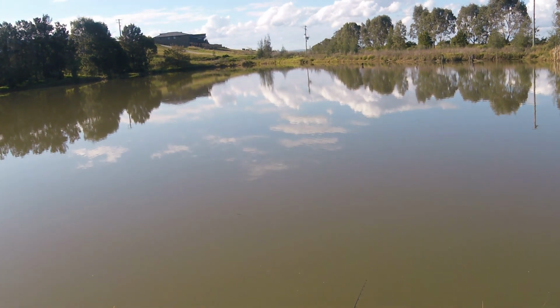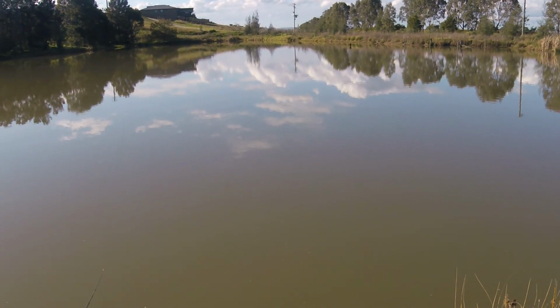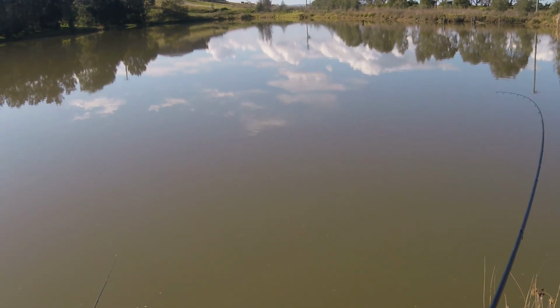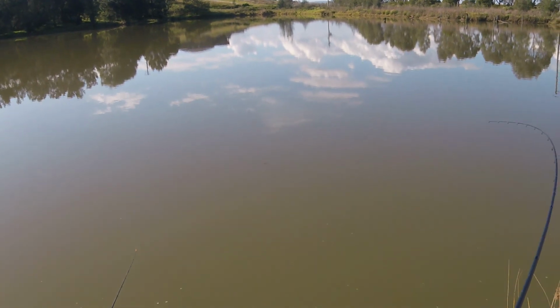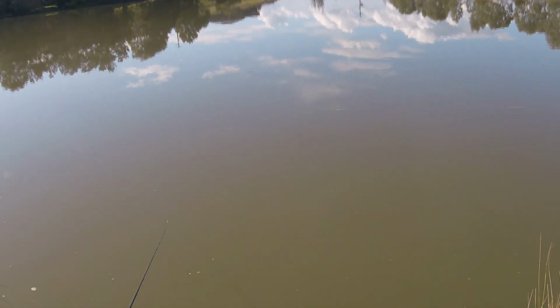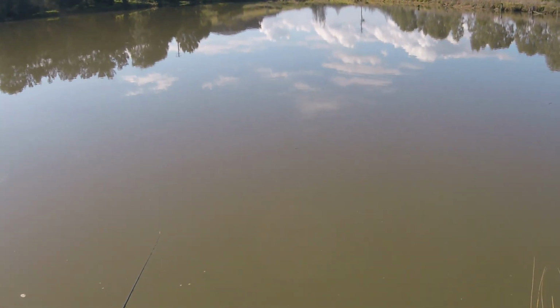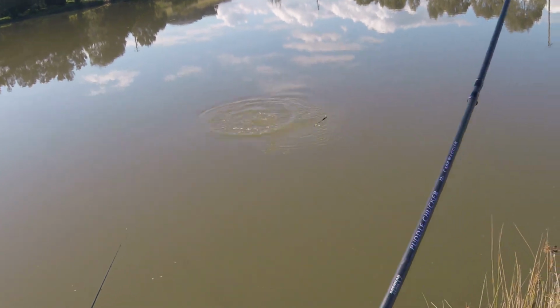Just getting a little bit of a bite, this time it's going left to right. There we go. Tiny little bobs, probably less than 3mm. Didn't go under, but it was moving slightly left to right, so as it was a positive movement, kind of, it was worth hitting it. Just goes to show how finicky these fish are today.